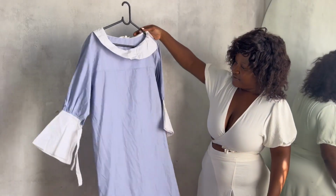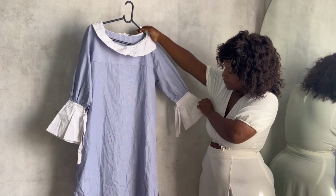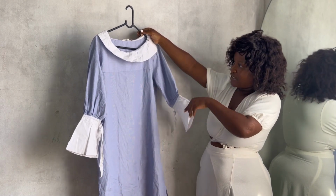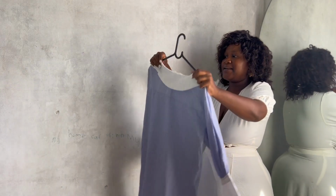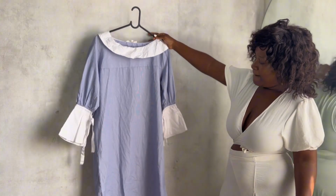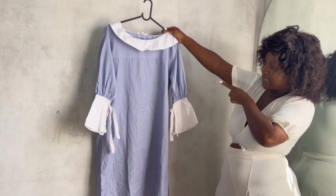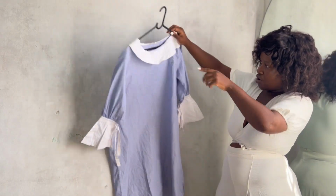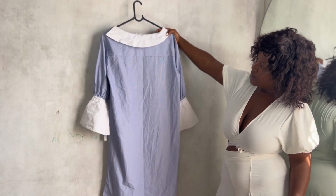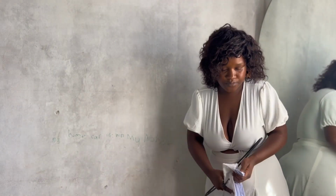We have this striped white and blue dress with some nice exaggerated sleeve detailing over here, and a collar that looks like it is not a collar, but it has a stain over here, and I'm worried about that staining. So this is what the back looks like. I would rate this one a 9 out of 10, mainly because of the staining that we're not sure of.